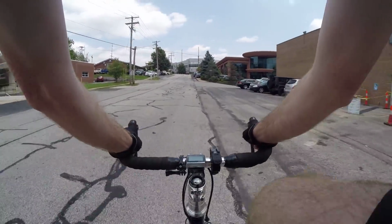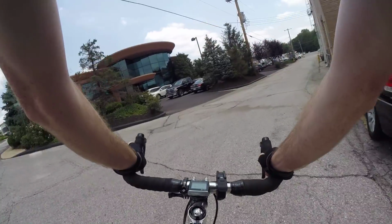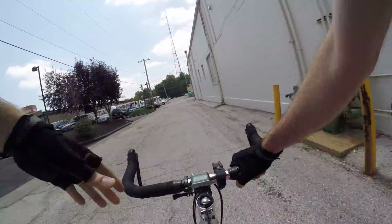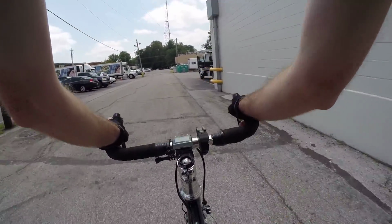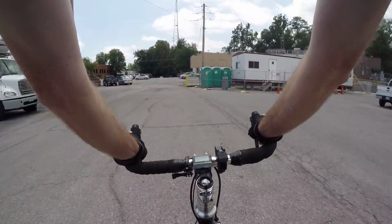Woo, windy. Sometimes the wind can be pretty nice, especially in the summertime, even though it slows you down a bit. In the wintertime, it's a whole nother ball game. Wind chill is not your friend.